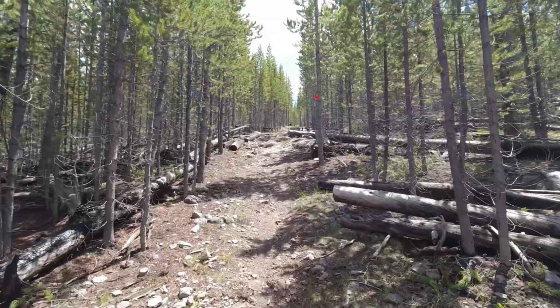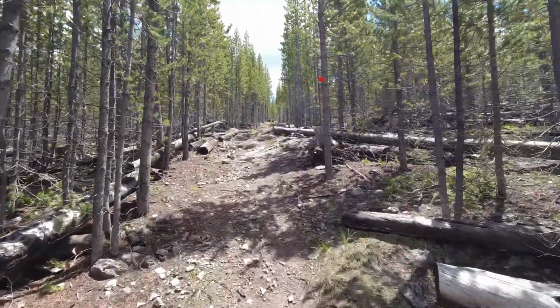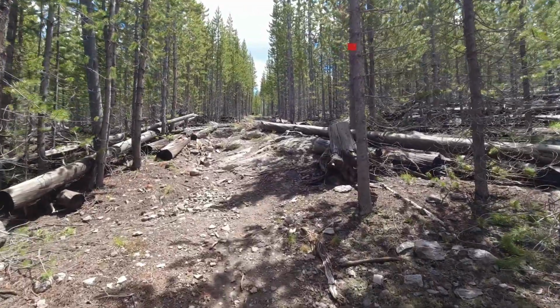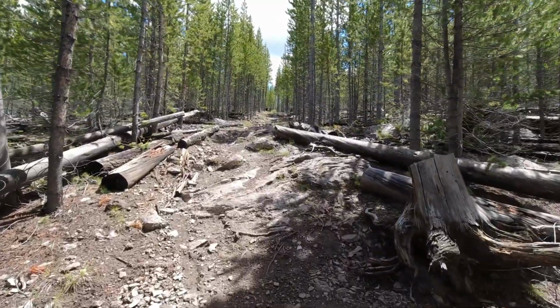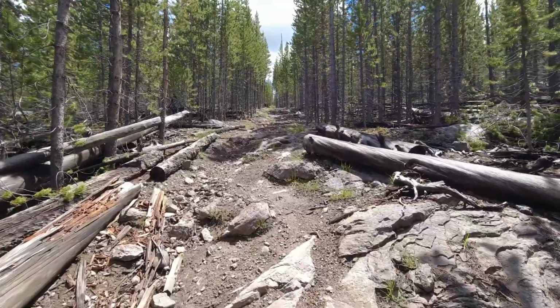June is quite early in the season to venture into the Yellowstone backcountry. Many areas of the park are not even accessible yet. This is the earliest that I've been in the park by a good 2 months. It's been cool to see all the greenery and moisture before things dry out later on.